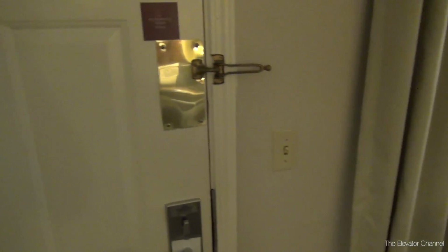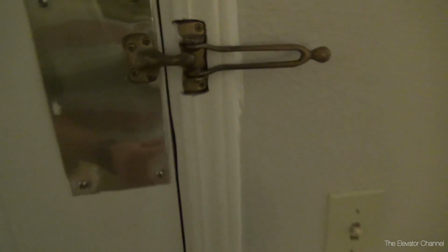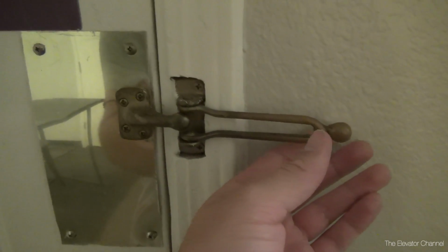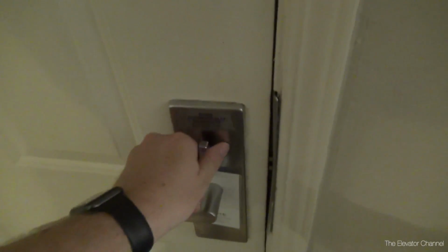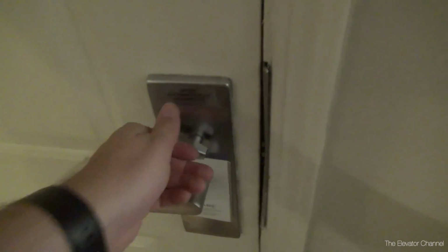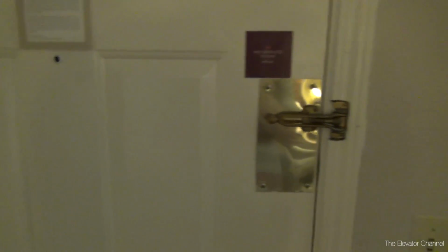So, we'll start out here with the security features at the door. You can tell this latch lock's been around for a while. This place was built in 1989, by the way, but it works very well. Deadbolt works just fine. Peephole's very visible. So overall, so far, so good.